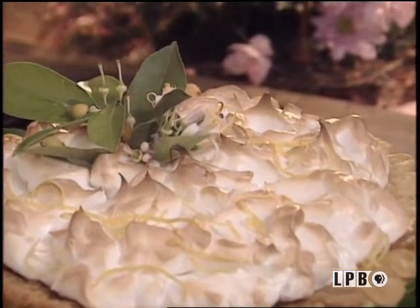Okay. Well, y'all, you now have the secret. You have to whip the egg whites for a long time, but make sure the sugar is totally dissolved. And then you don't have to smooth it on with some big spatula. Put it in dollops like that.